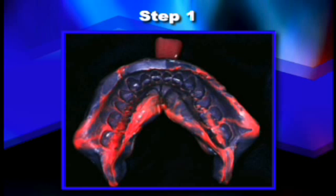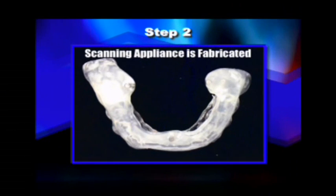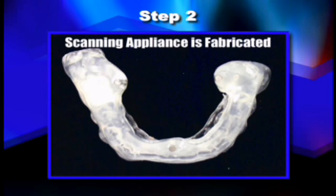Step 1 is to take an impression of the area you're going to work with. This is actually one of the most important parts of the entire process because we're dependent on a surgical stent that has to fit precisely over the area where you're going to place the implants. You want a very, very good impression. So if there's somebody in your office that takes better impressions than you do, by all means let them do it. Step 2, you create a scanning appliance.